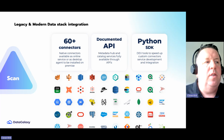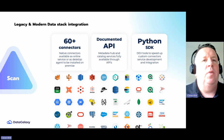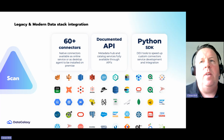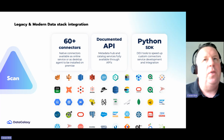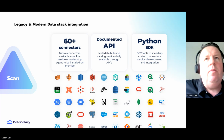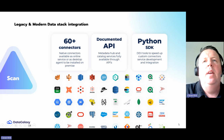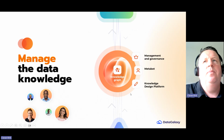The desktop agent is very clever because it allows us to install that agent anywhere, wherever your data resides. So the online service means you need to have connectivity back to DataGalaxy. With the desktop agent, you can extract the metadata and then push it up to DataGalaxy. So if you have data behind a firewall or in different locations or different residencies or areas, you can actually still get that information. There's also a fully documented API, which allows us to catalog the services through the APIs, and there's a Python SDK to create your own connectors.